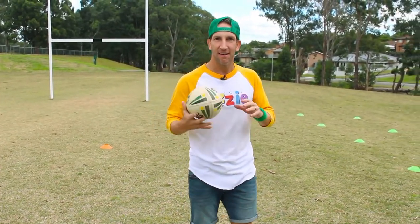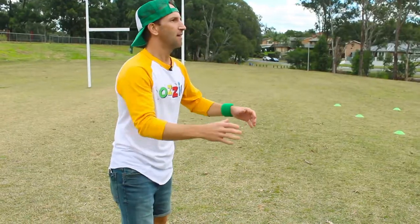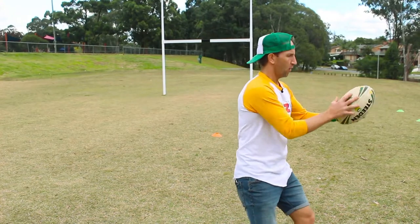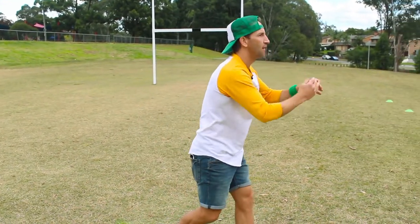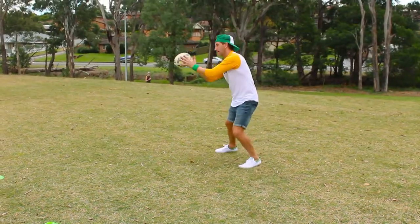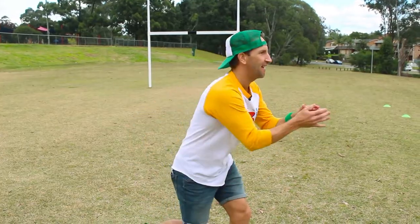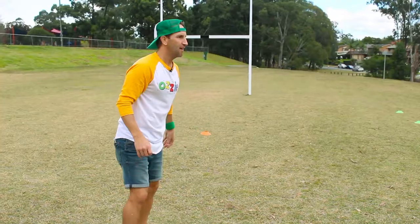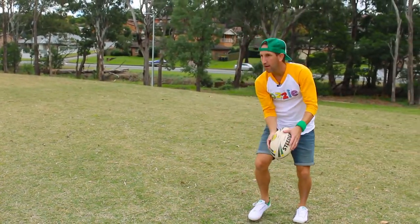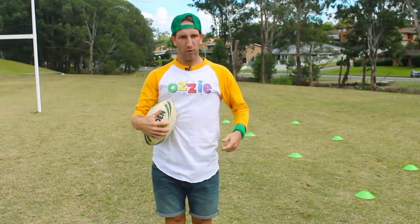Let's go and do some passing and catching. Let's go. That's it, watch the ball all the way into your hands, just like that. Oh, good pass, Ozzie. Oh, good 6 o'clock pass. Nice spiral, Ozzie. That's it. Oh, perfect spiral and nice catch out in front from me. Great pass. Oh, great spiral. Okay, 6 o'clock pass. Yes, Ozzie. Great pass.